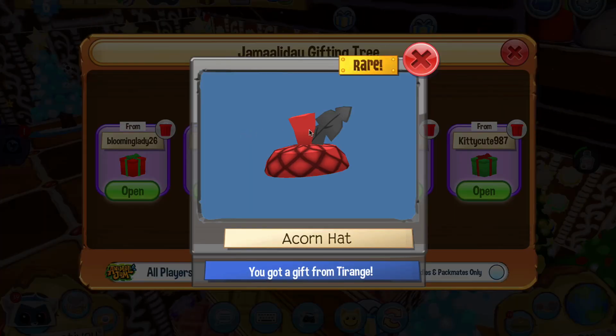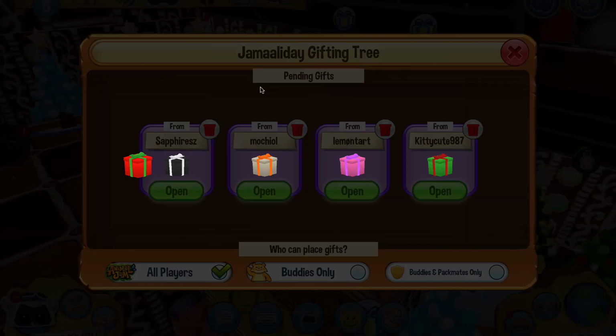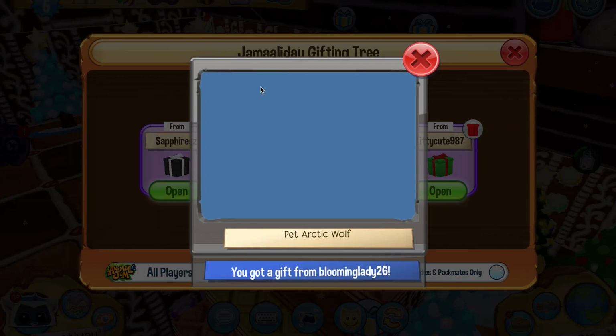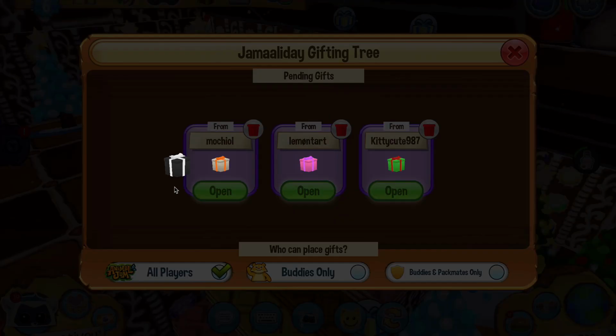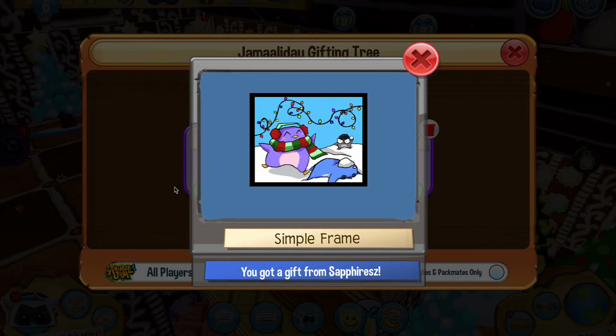Another acorn hat. Oh yeah, okay. There definitely is a pet acorn hat versus a regular one. Thank you. That is so cute. Blooming lady, I love. And it's a parrot. Oh my god, and it's Christmas colored theme. That is so cute. Thank you. My little Christmas pet. My little Christmas thingy. Ooh, black and white.